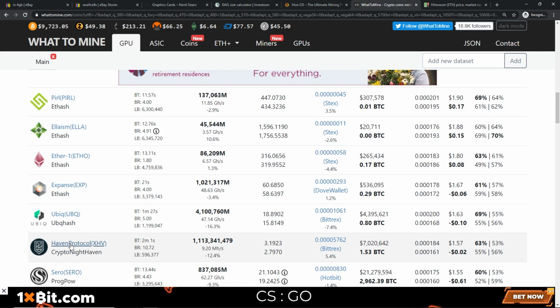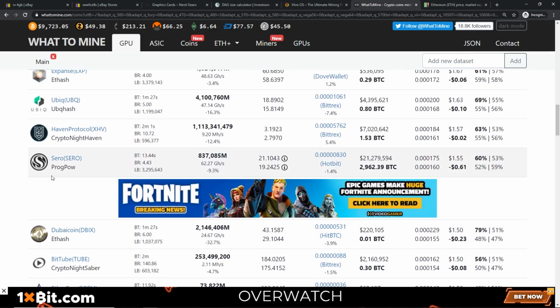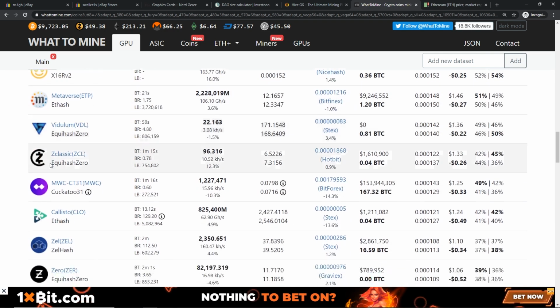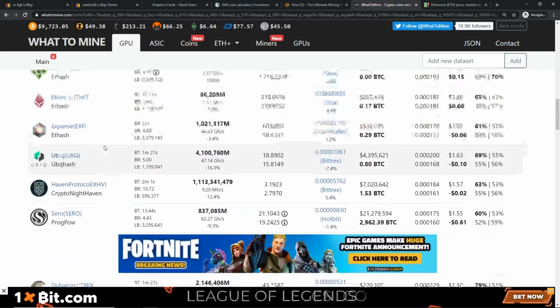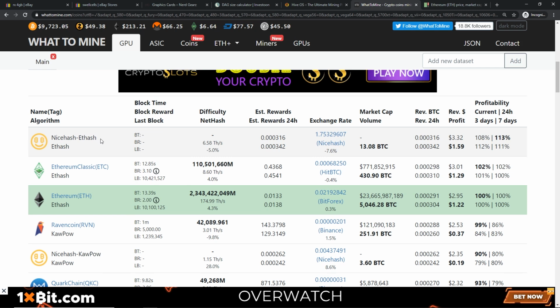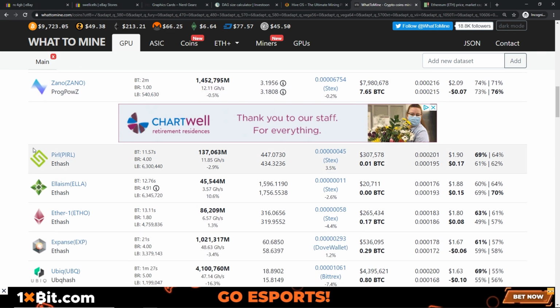So with 4GB cards, you can still mine a bunch of other coins. I think Callisto is there too. Zero, you can also mine on 4GB cards. There's really a lot of other coins you can mine on 4GB cards. What's not to say that other coins here could not be profitable in the near future? Obviously, that'll totally depend on the prices of these coins. They're not really high in terms of market cap.